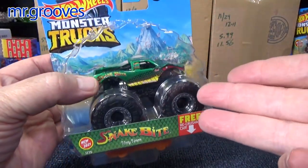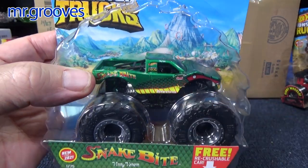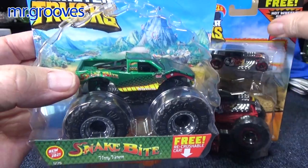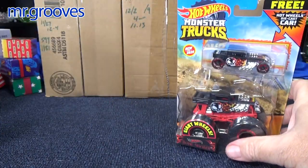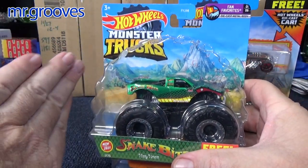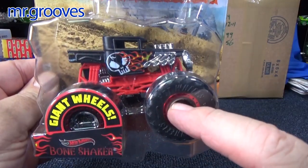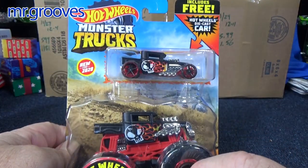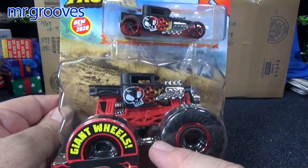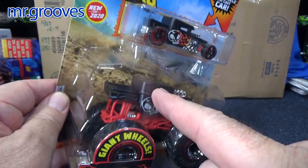So Hot Wheels is coming up with new castings, and it's nice that they're getting these licenses from actual monster trucks, not Monster Jam, because Snakebite is not part of Monster Jam. That's a different business. That's Feld Entertainment. But it's cool that Mattel, for their monster trucks, got their Bone Shaker, so they make a Bone Shaker monster truck. And it makes sense. Your guy's in there driving.